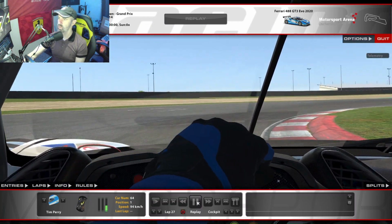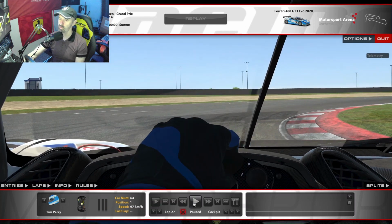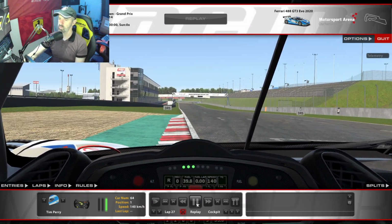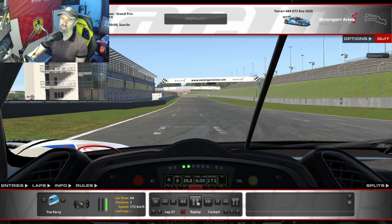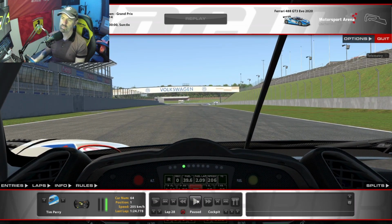And we make sure we hold the apex. Now, the rear can get a little bit sketchy here. So again, we're progressive on the throttle. This is quite a long straight as well, so we want to make sure we're on the throttle before the apex. Just get a really good exit. I get a little bit of traction control kicking in, but that's absolutely fine. Okay, and that lap, 124.7.